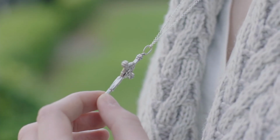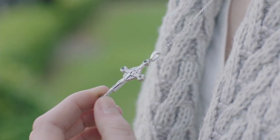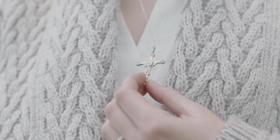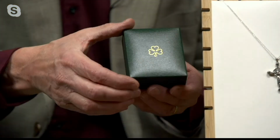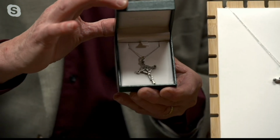Just absolutely beautiful. I think it's absolutely lovely. And I say, as a gift, don't forget these come gift boxed. So if you're giving this as a gift to your daughter or to your niece or to your friend, they'll come in this beautiful box with the shamrock on the top. And there is your piece of jewelry.